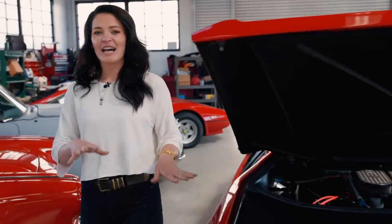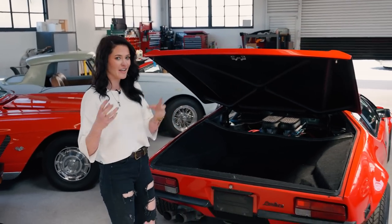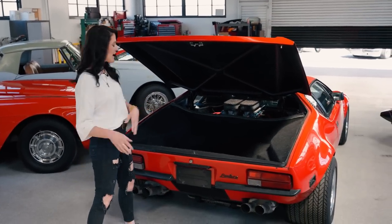I've always loved how spacious the engine bay is on the Pantera. It just makes them a lot easier to work on compared to a lot of the tightly squeezed engines in the Ferraris that I usually work with.